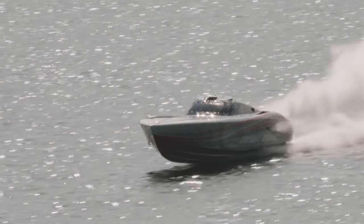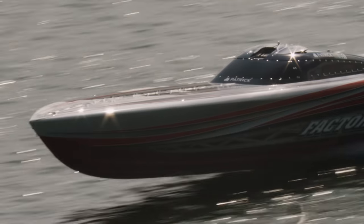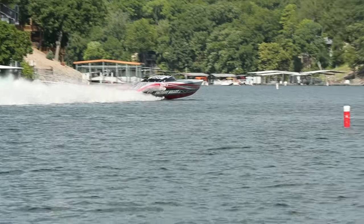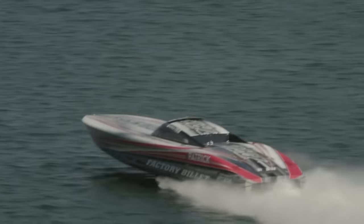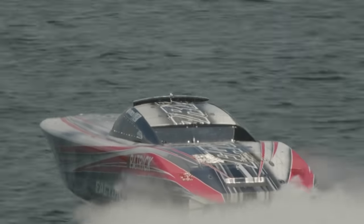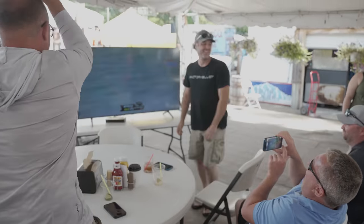In fact, the fastest V-bottom record is held by an Outer Limits at about 182 miles an hour. Wow. Set on the Tampa River. That didn't take long. Right at a speed of 184. Oh, holy cow. Are you serious? At 184. That's spectacular. We're talking boats here, one mile an hour. That is the fastest V-bottom ever here. Wow.